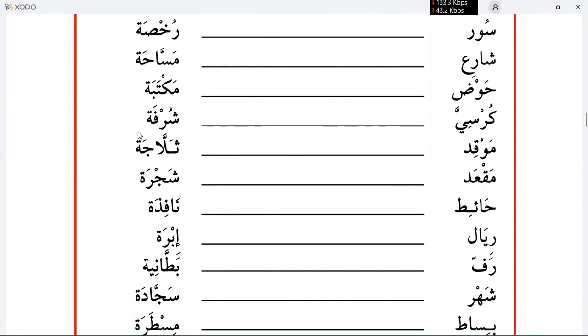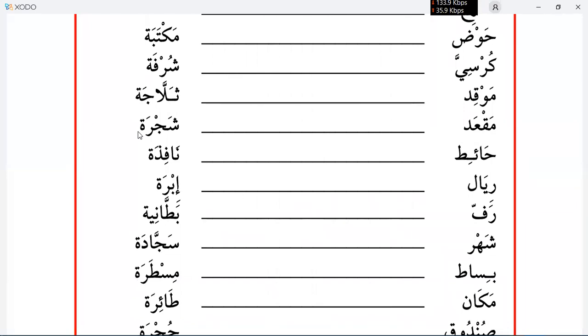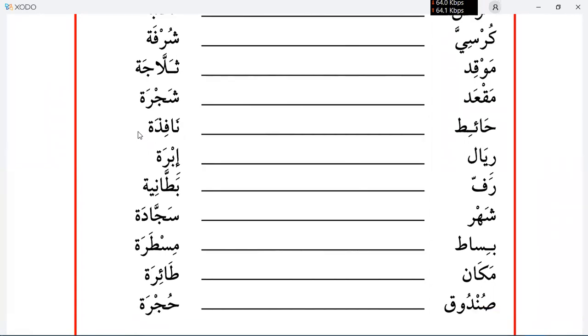Then shurfa. Shurfa is the balcony. Sallaja is the fridge. Shajara is tree. Nafiza is a clean window. Okay, sir, one minute, I'll just write it down. Nafiza is window. Ibra. Okay, sir. Needle. Ibra is needle.